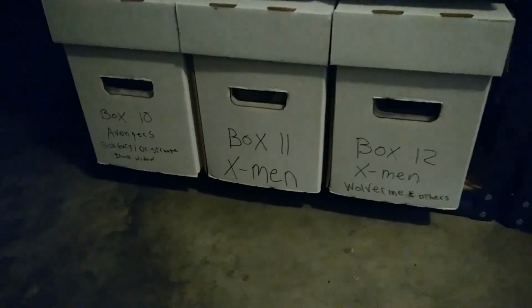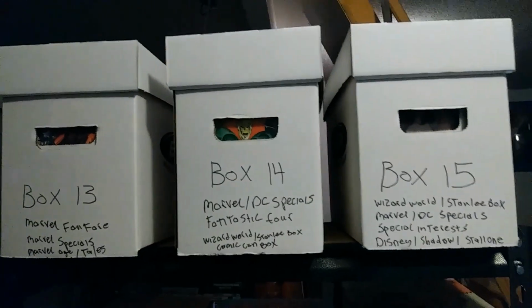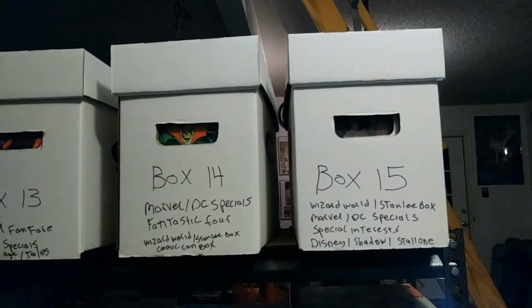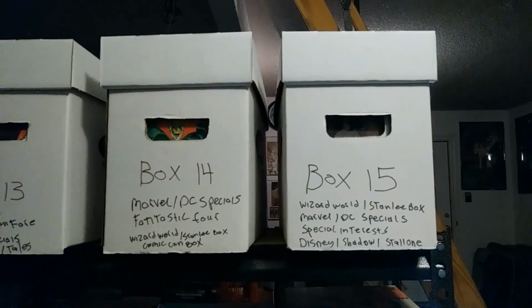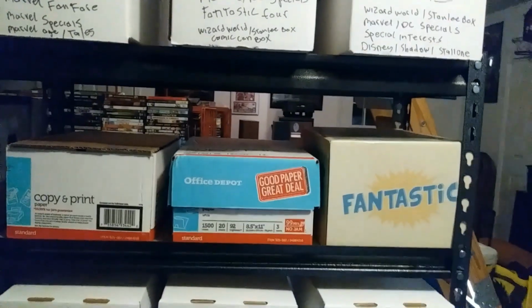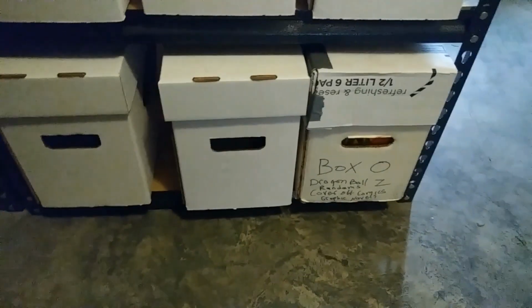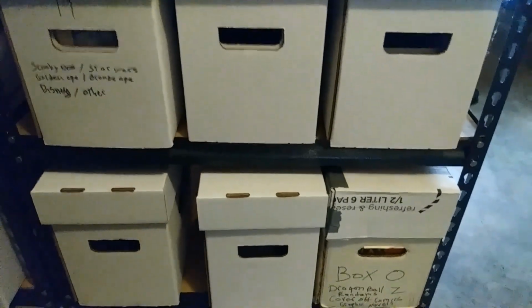Then we go to the other side here with just some different ones. Wizard Road, Stanley box set releases, special edition releases, some Disney as well. That's kind of where I keep my slips and packaging. We come Thor and different ones there. Then these are kind of the empties, except for box 0 and box 19. Have room to grow there, room for improvement.